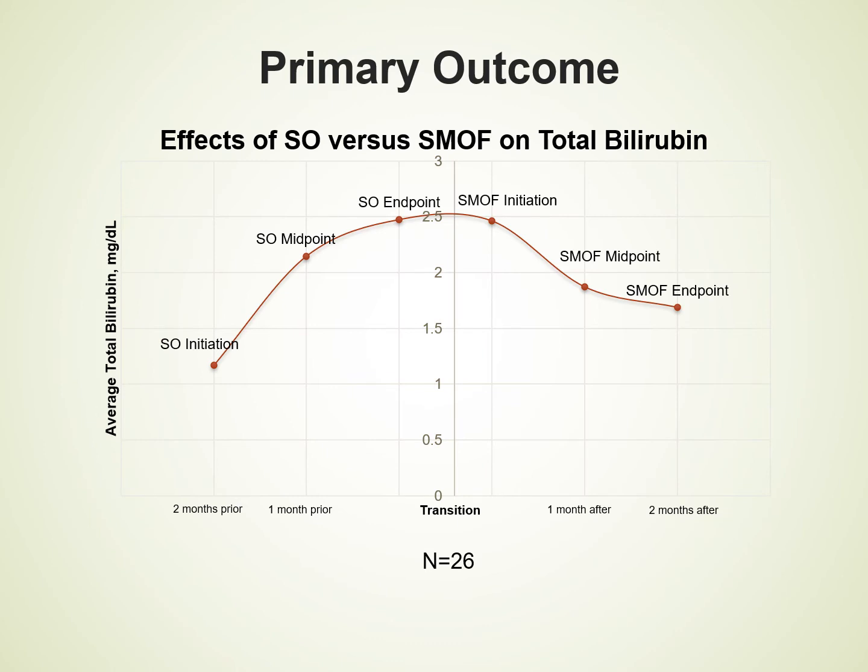This graph demonstrates how the average bilirubin fluctuated throughout the administration of both lipid emulsion products. The y-axis contains the reference range for bilirubin measured in milligrams per deciliter, while the x-axis contains the time period when the averages were obtained leading up to the transition period. By initiating the SMOF product, the curve begins to decrease as it approaches the endpoint of the study duration at 2 months after the transition.